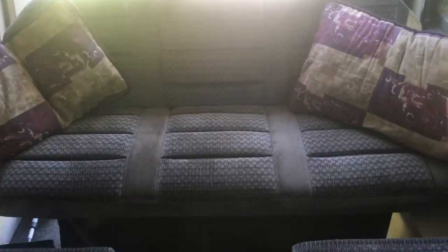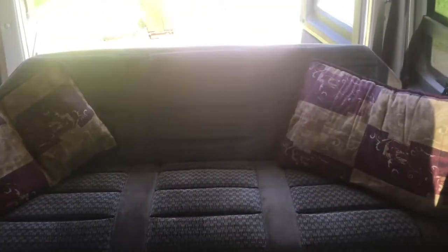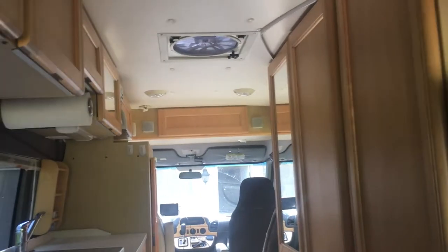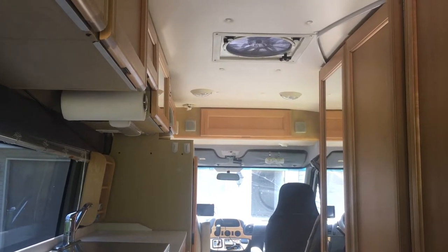There are seat belts that can be attached so you can drive with three extra passengers back here if you need to. You have flat screen TV with a digital antenna that can be cranked up and down out in the wilderness if you want to use it.